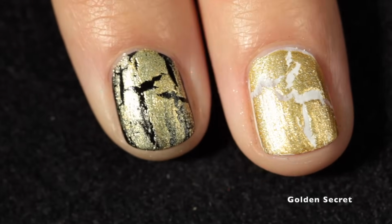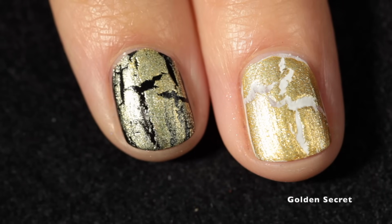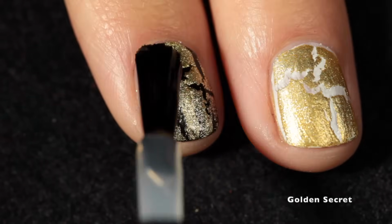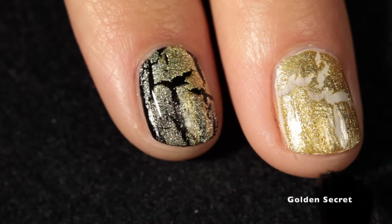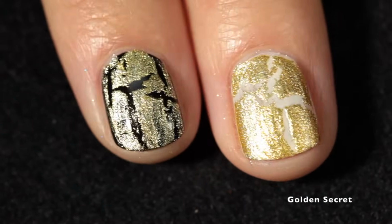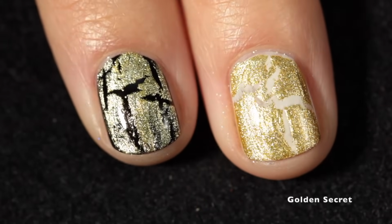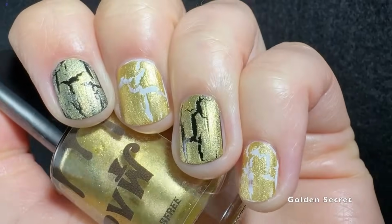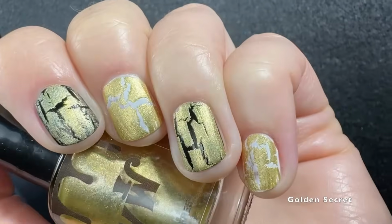So if you didn't want to top coat it, you get this kind of funky matte look, but I really love this one with a top coat. It looks so luxurious, and I'm not gonna lie, I'm actually really into this look. So I personally really love it over the black. I think I'm gonna wear it again. And I was just kind of really surprised by how much I liked this nail polish. The crackle effect was really strong.